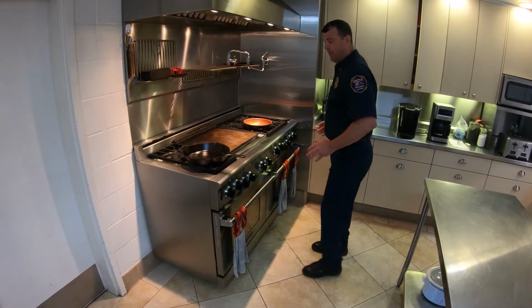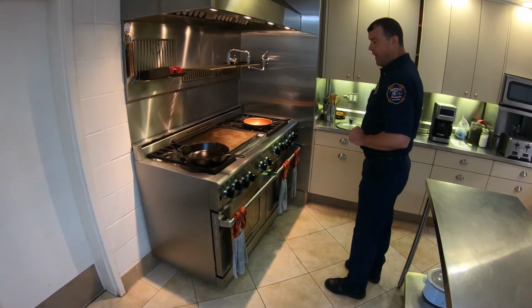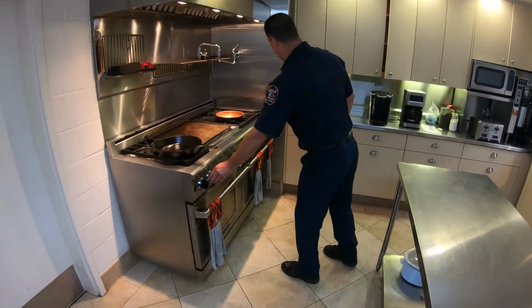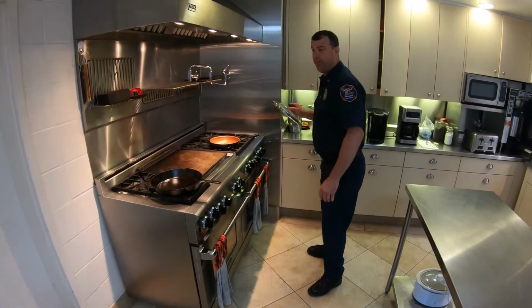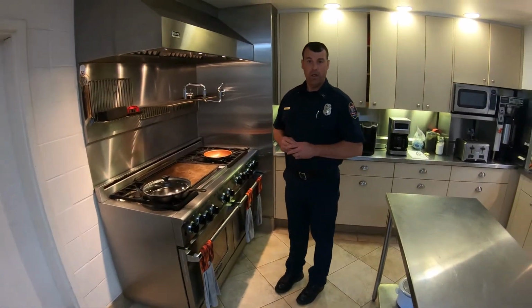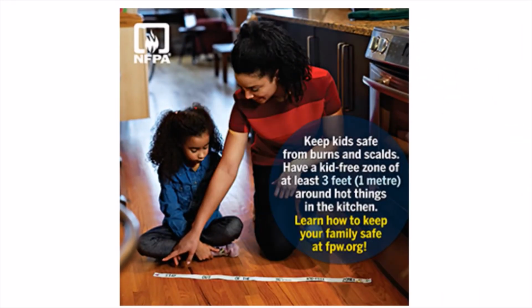If we do have a kitchen fire on the stovetop, if it is safe to do so, you should first attempt to turn off the heat source, and if safe, cover the pot and call 911. Kids, remember that cooking is very dangerous, and anytime you're in the kitchen, you should have an adult with you. Always stay at least 3 feet away from anything hot in the kitchen, the oven or the stove or anything on top, and talk to your parents about things they can do to stay safe in the kitchen as well.